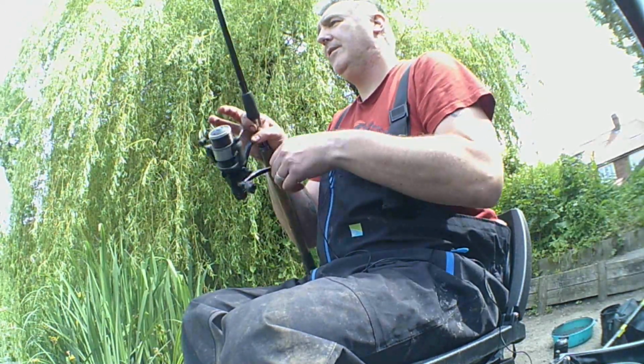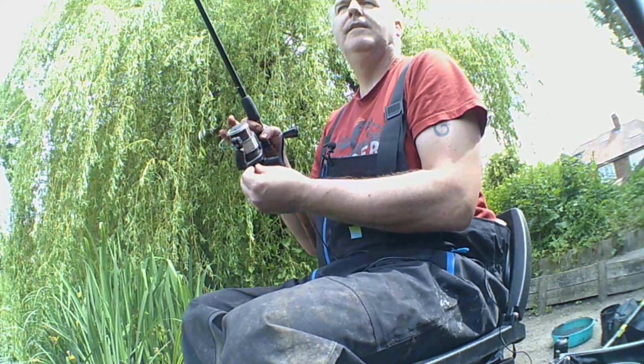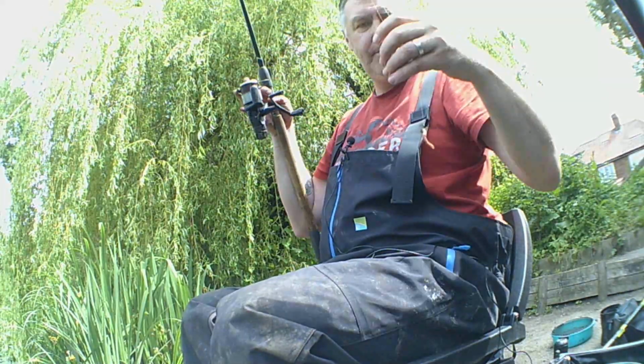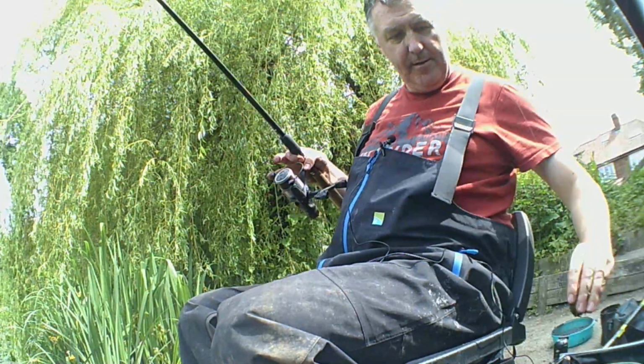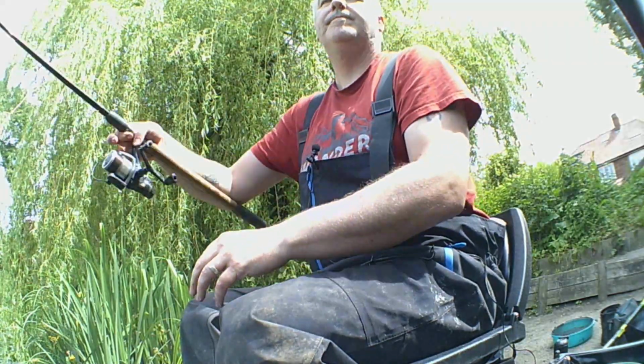Another little perch, I think. Oh no, he's off. That was a lot faster, that bite. Just with half a worm, so what I'm going to do, I mean, that's not even emptied the feeder, so put a bit more in, top it up, cast straight back out.